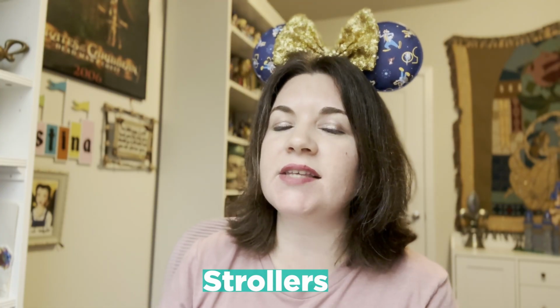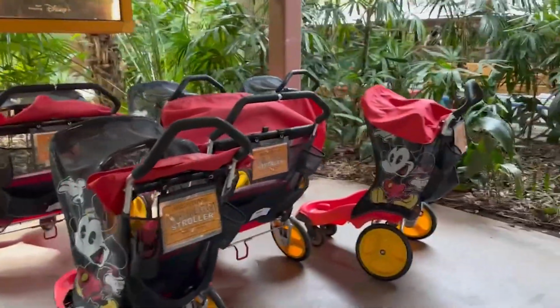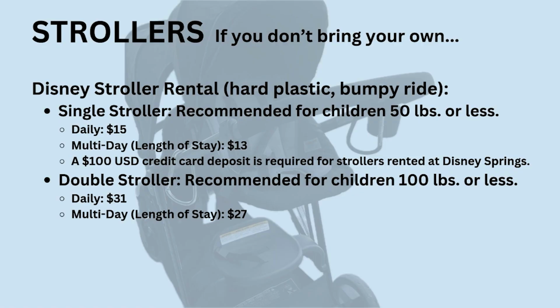If you have young kids and you need a stroller, you have the option to rent a stroller from Disney. Are these the best strollers? No, they're quite rough. They're hard plastic and they're a super bumpy ride for your kids. Especially if you have toddlers or babies, these strollers are not going to be for them. These are more for preschool age, kindergarten size kids. But if you do want to rent one, they are $15 per day or $31 per day for a double stroller.